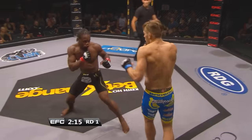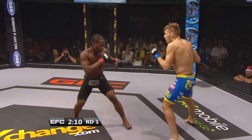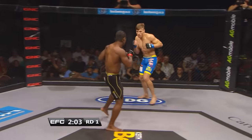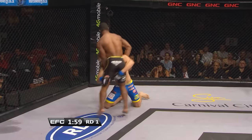He should have gone through with that when he held back, and he could have had a nice right hand. Yeah, his coaches were screaming at him, but he was just aiming for it with the right and not actually following through with it. Crowd now getting behind Dricus, backing him into the fence, and here we go.